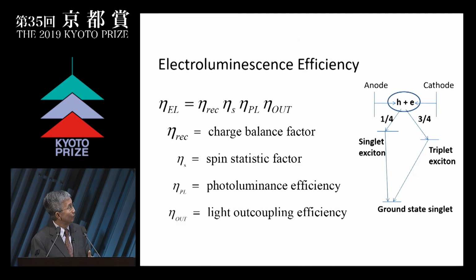So my contribution was somehow to make the electron-hole pair recombination to be more or less 100%. So every electron has to meet the holes. But then after they recombine, you can go through two channels. One is called the singlet channel, another one the triplet channel. All my prior work was based on this singlet channel, which has only 25% efficiency, and that was the major limitation. I wish I had found some way to utilize the triplet channel, but I didn't. And of course, the other efficiency factors I'm not going to get into.